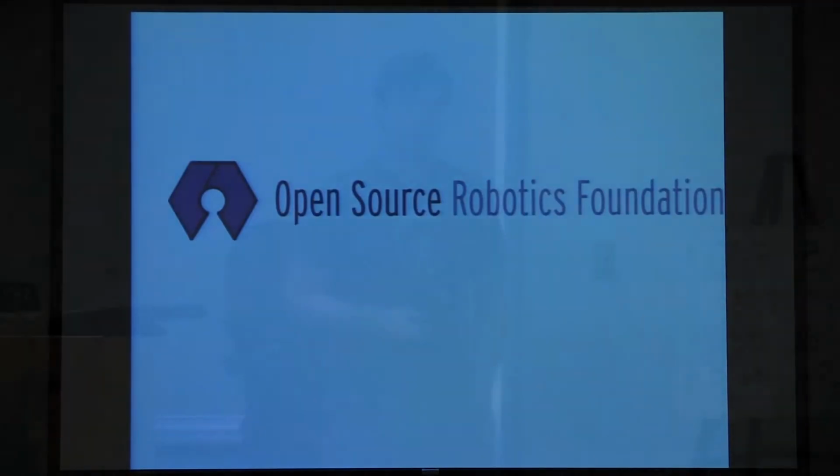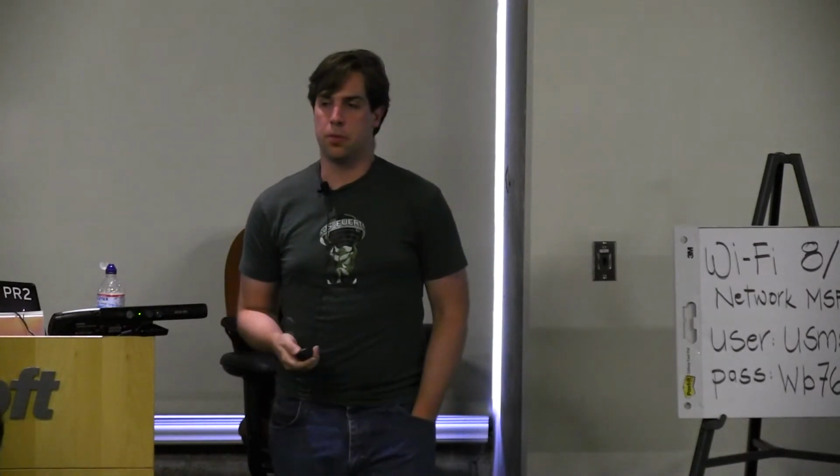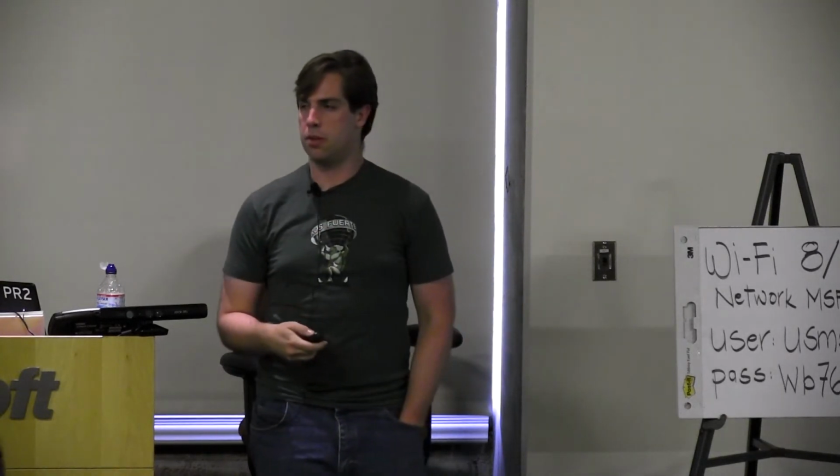We've transitioned, ROS was originally developed at Willow Garage. We've transitioned maintenance of it to the Open Source Robotics Foundation. And one of the main projects that was mentioned earlier is the DARPA Robotics Challenge. It's one of the highest visibility uses of ROS right now. You saw some of the pictures of the larger robots using ROS.